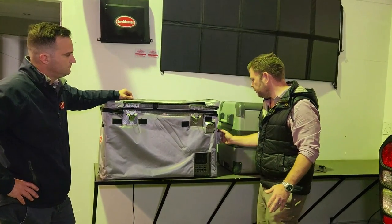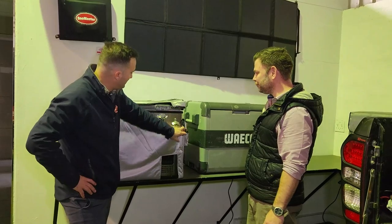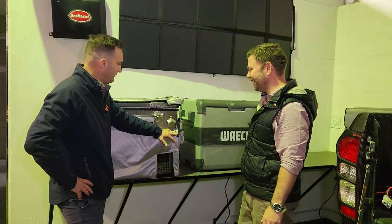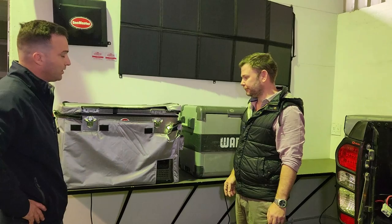Sure. And the best selling feature of this fridge would definitely be the bottle opener. Yeah, definitely the bottle opener. So it comes with a bottle opener, which is also fantastic. So if you're wanting an ice cold one or a Coke out of a bottle, which is always the best, you've also got your handy bottle opener, eh?